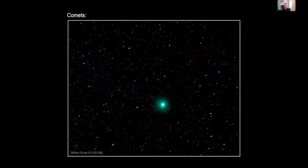Comets. If we're lucky enough to have a bright comet in the coming years, great. If not, there are a few fainter ones. Keep Googling comets, seeing what's around in the sky. You don't need to do it every week. Every couple of months is probably enough.